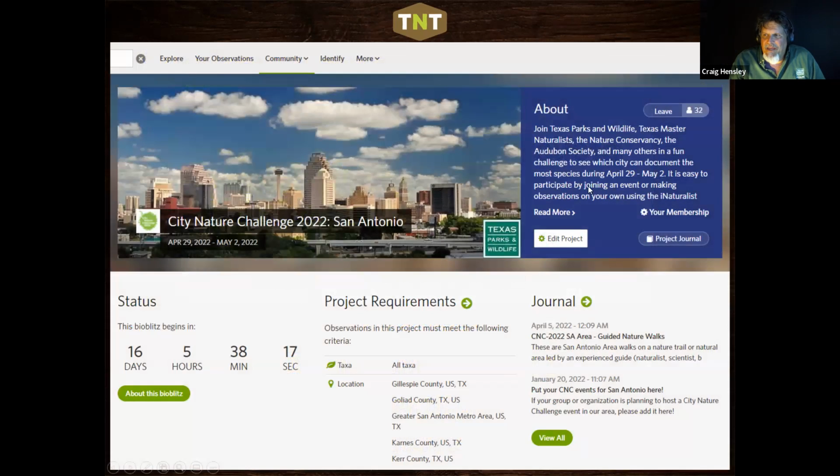And there's our web page. Again, up here, you can join. It would say join up here. You can join it if you want to. And then you can follow along if there's any special guided nature walks and events going on in San Antonio that you can enjoy. And Peter, when I let you on here in just a second, I stopped talking.